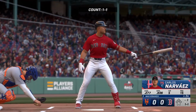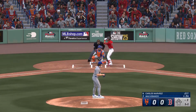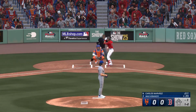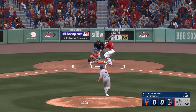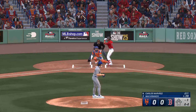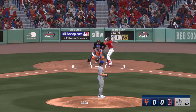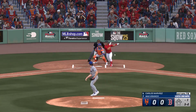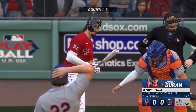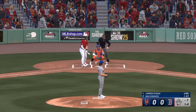Back here at Fenway as we go to the last of the third. And here's the rookie catcher, Carlos Narvaez. Outside low, and that's ball 2. Just missed. Ground ball up the middle. Lindor tosses to first. 1 up, 1 down. So the Red Sox lineup turns over. Now batting Jarren Duran. Still tied at 0. Last of the third.